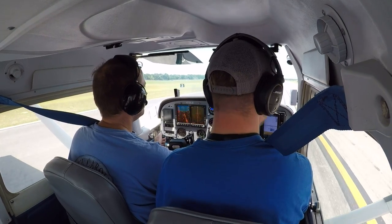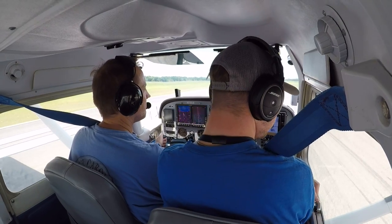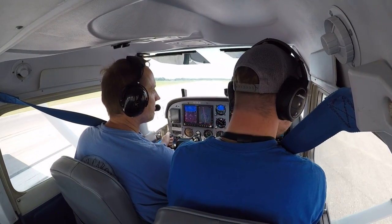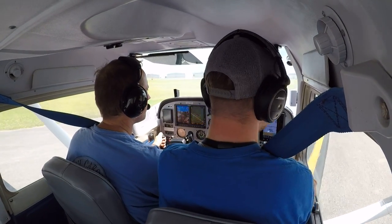8 Juliet Delta, going to be turning right at Sierra 2, looking to taxi back to 9 right. Juliet Delta, roger, runway 9 right, taxi via Sierra. 9 right, taxi via Sierra, 8 Juliet Delta.